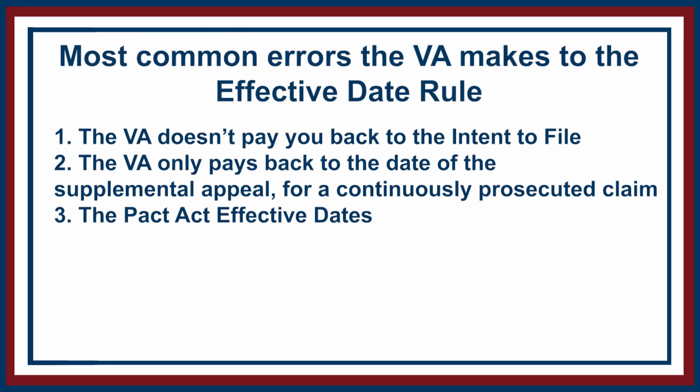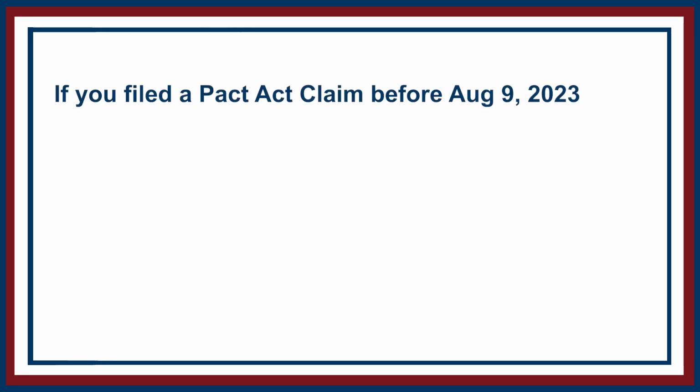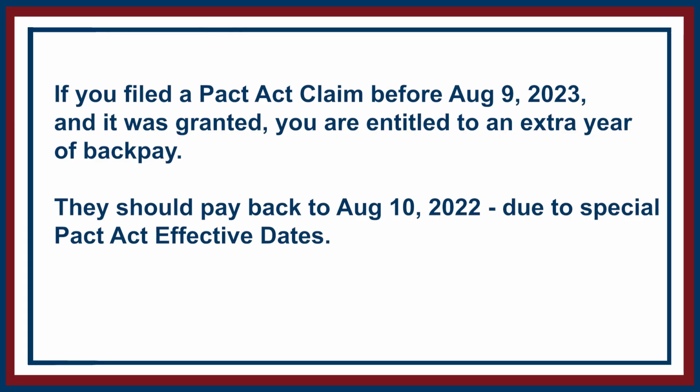Number 3, PACT Act effective dates. So this is another exception to the general rule of effective dates. The PACT Act has special effective date rules. So if you filed a PACT Act claim before August 9th of 2023 and that claim was granted because of the PACT Act, the VA is going to get you an extra year of back pay. So they should pay you back to August 10th of 2022.